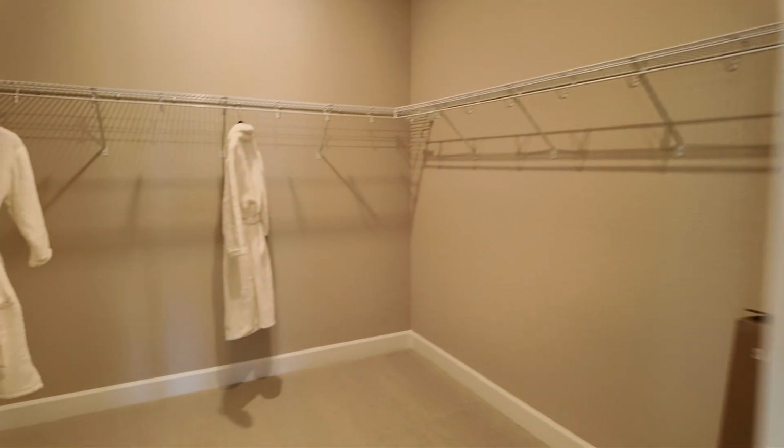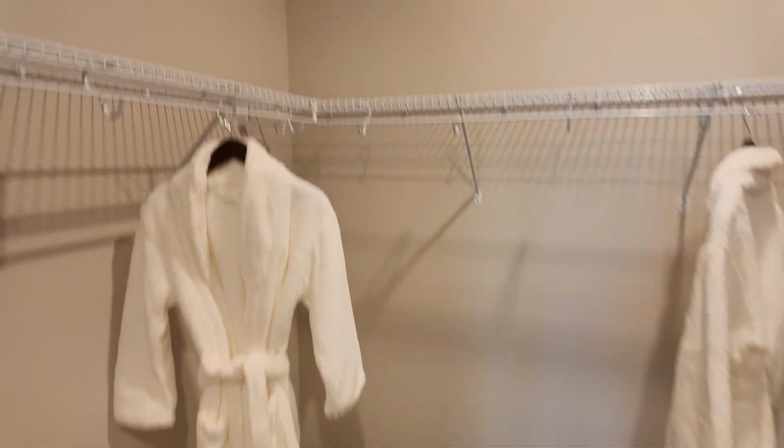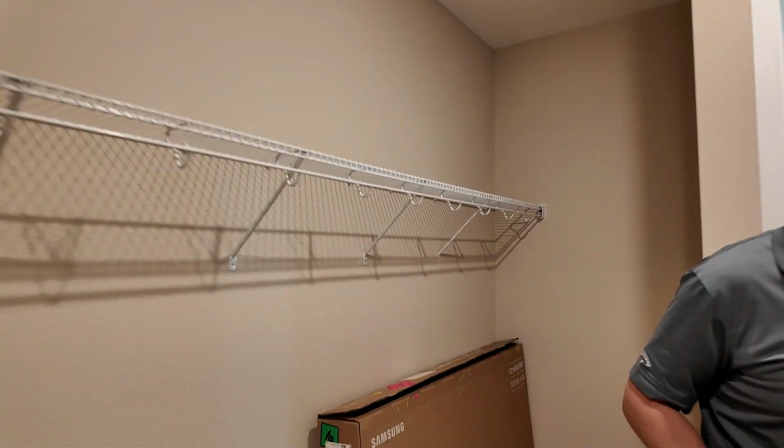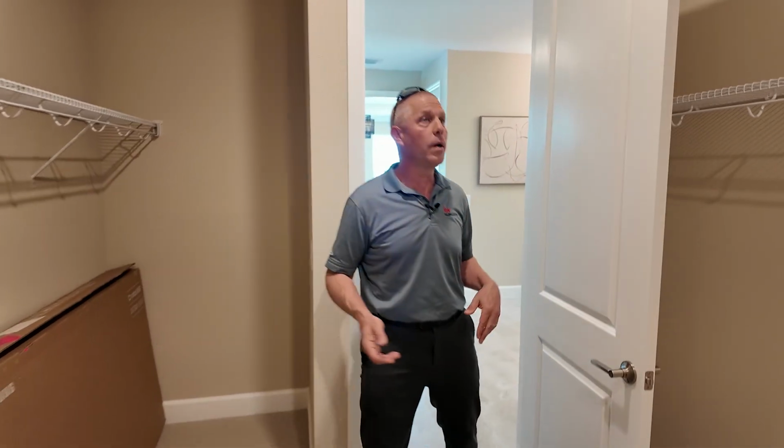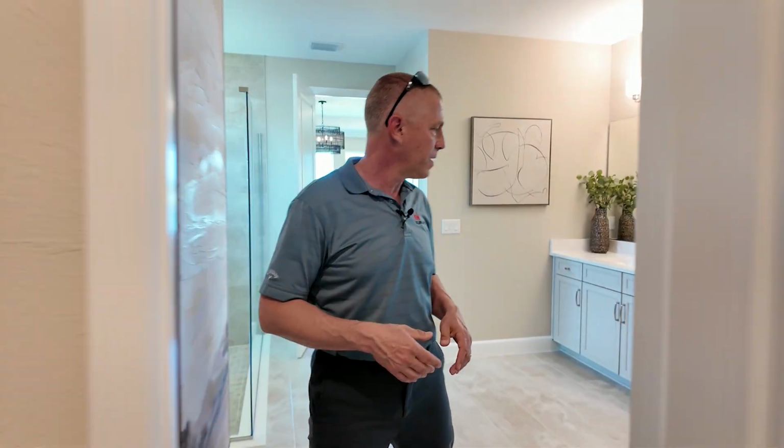All right. Let's check out the primary bedroom suite. The closet. The closet, rather. Decent sized closet. Oh yeah, look at that. We got some space back there. It's probably 8-9 feet by 8 or 9 feet, and then another space here. So it's a decent closet, plenty of storage. There is attic access in this one.